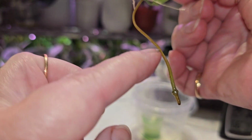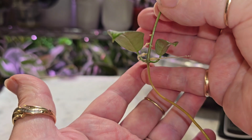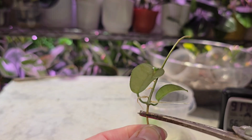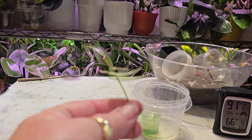And this did die, if you can see that. It is really yellow compared to the green stem up here. So this part really did die off. So what I'm going to do is take my snips and snip it right about there, because we're going to have to plant this little guy upside down anyway.